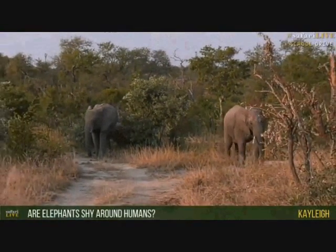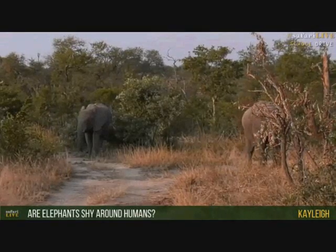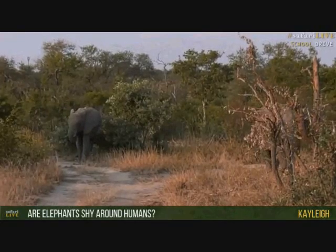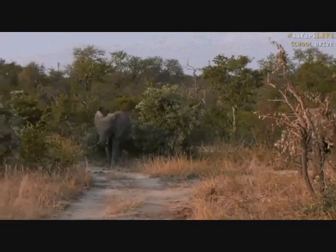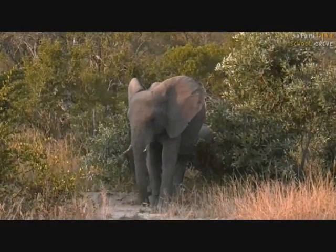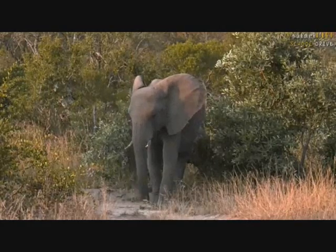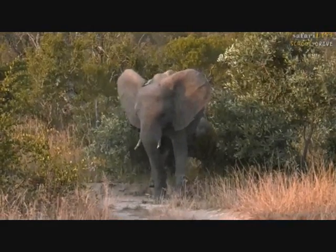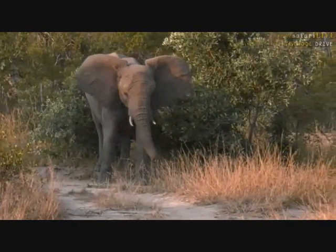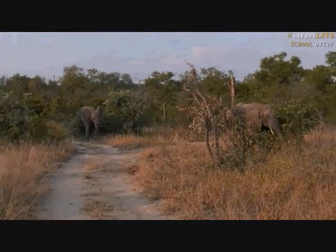Kaylee, you're wondering if elephants are shy around humans. I would say yes. Normally, a lot of these wild animals prefer not to be too close to humans, although some of them seem to be quite happy to enjoy the presence of human settlements or human houses where we live. So they'll come around and they'll know that we're there, and they'll be curious about it, especially if it's the dry season and we have a lot of water or a pool, and then they come around and see it.